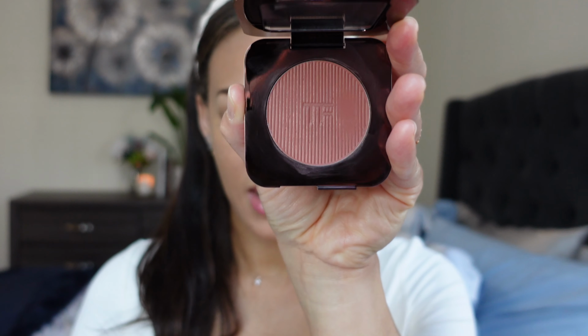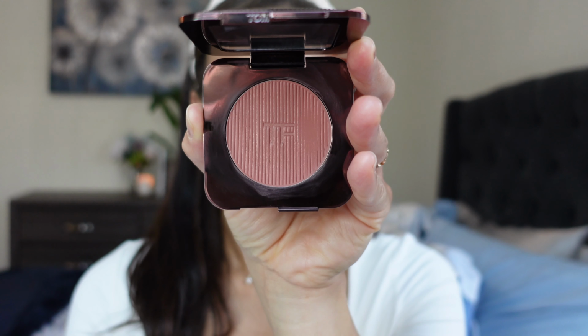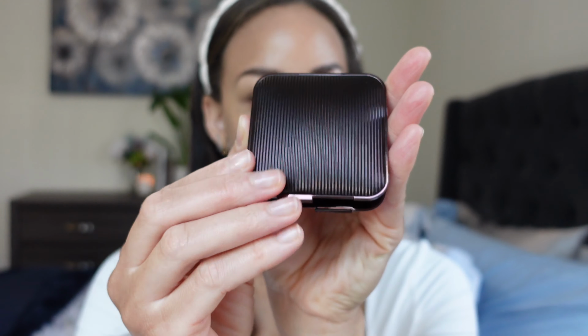Now, this product does have 6 grams of product. It is made in Italy. And honestly, it did not have a shelf life listed on the site or on the box. So my rule of thumb is, if there's no date, go by the rule of thumb, which is 2 years, 3 years max. So that's that.